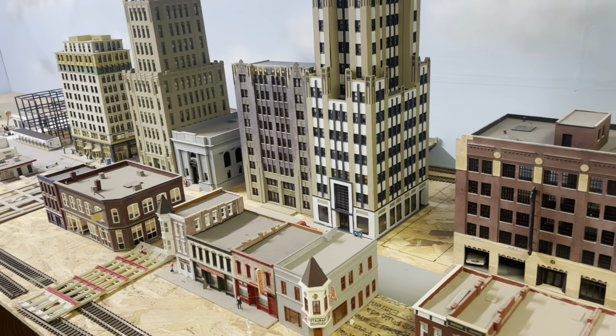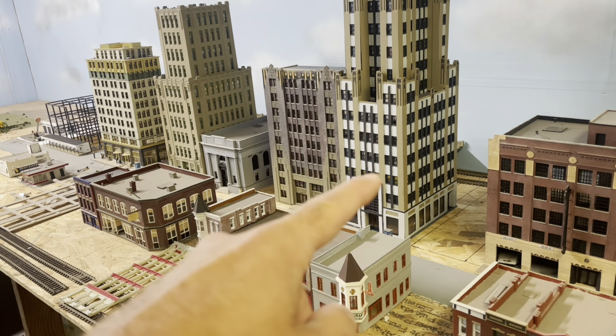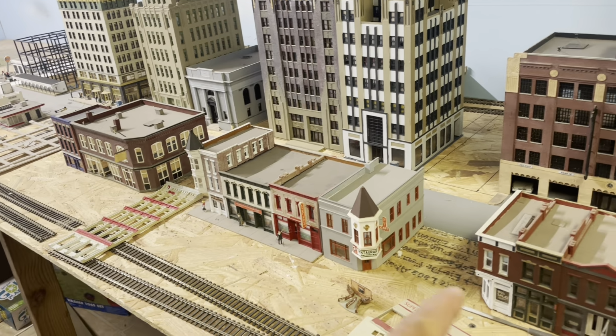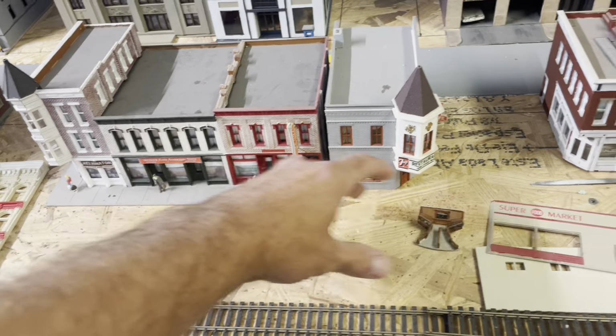Okay, so I'm doing some rearranging. I kind of reset where the buildings are. And what I'm going to do, taller buildings are going to be in back. I got one or two more tall buildings that will end up being along there. I'm going to put some of the shorter buildings up here towards the front. And then we're going to have another road here.